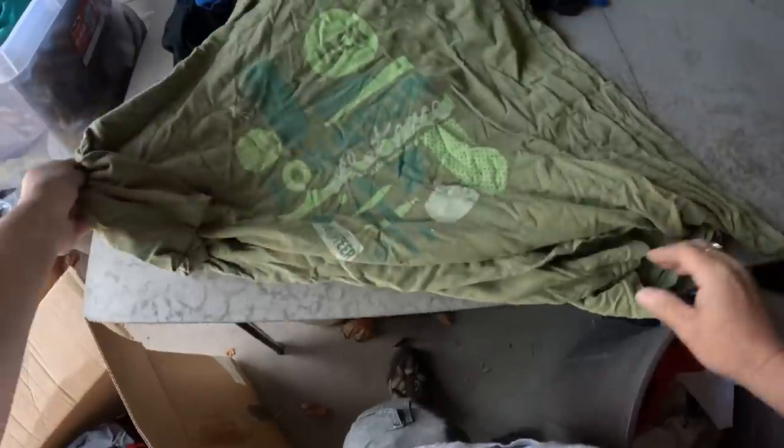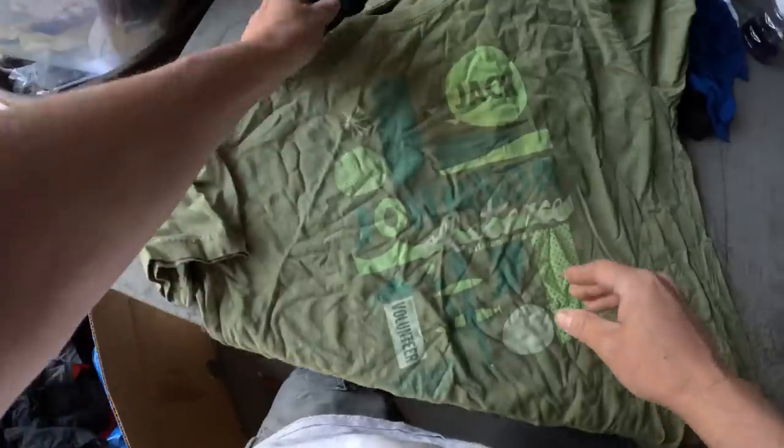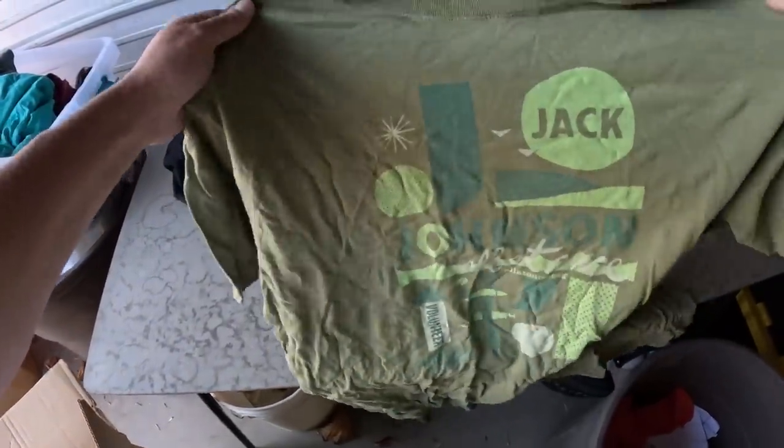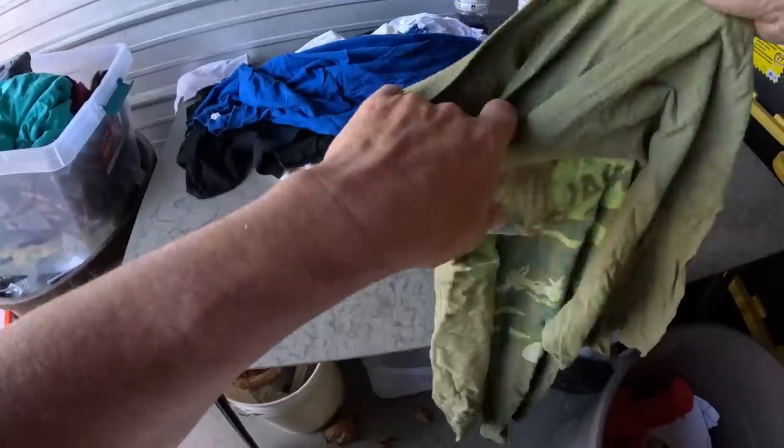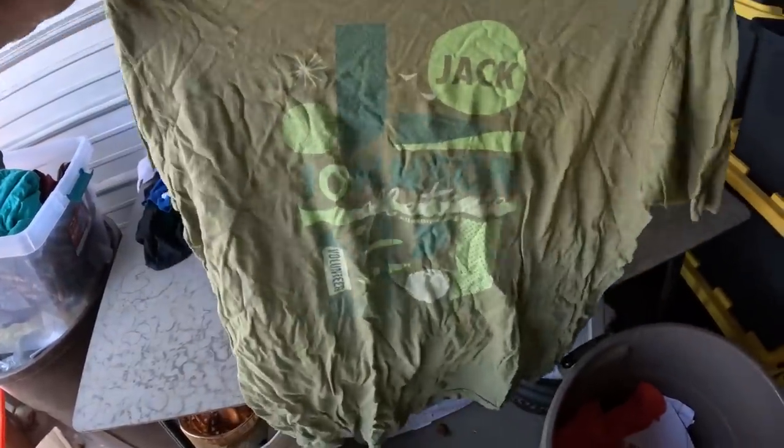I don't think so. This right here, I love it. This is Jack Johnson. And it looks like another concert shirt. Summer tour. Volunteer. What I like about it is it looks like it's been washed 100 times. And it's got a very soft feel to it too. I don't see a tag in there. It could have just worn off. Actually, it looks like it used to be right here. I think it's been washed so many times it wore off. Looks to me like a large or extra large. I'm going to put it aside because I love it.